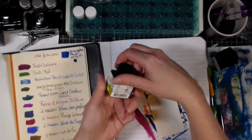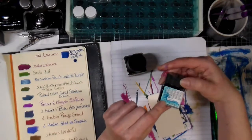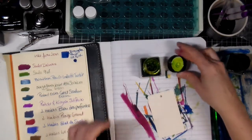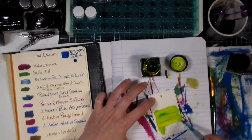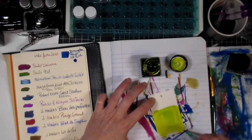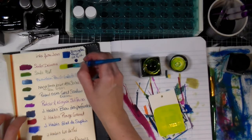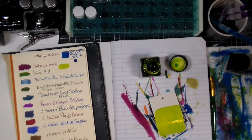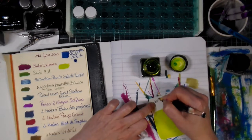Okay, so we have two Equiline. One is 676 and one is 522, and I've got a feeling the 522 is going to be exactly in the type of colors I love. This one seems a bright, bright green. Almost neon green, I would say. This is Equiline.